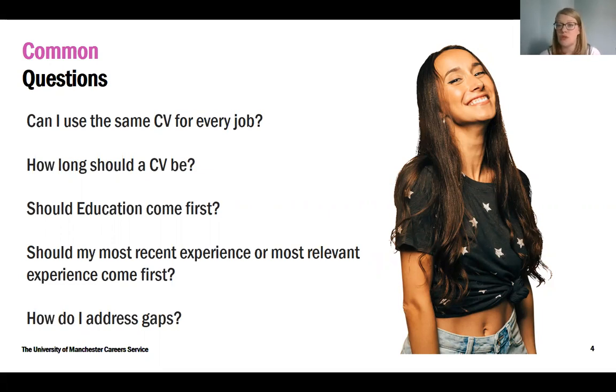You should use 2 sides of A4 when it comes to length and use all the space. So 1.5 pages isn't enough. If you're a first year student and you don't have much experience yet, then a nice 1-page full CV is better than 1.5. If it's more than 2 pages, the recruiter may just put page 3 in the bin or completely lose interest. So it's a very, very important guideline to adhere to.